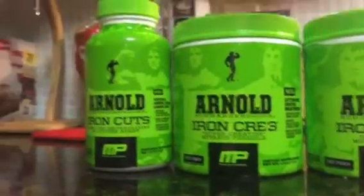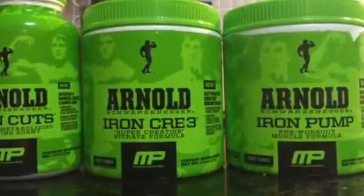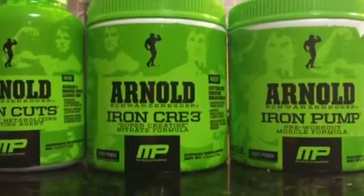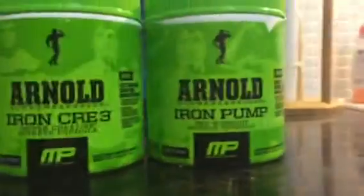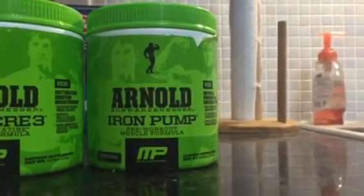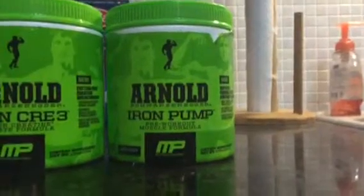So I would give Iron Cuts an 8 to 10 out of 10. I would give Iron Cree probably a 6 or a 7 out of 10. It works, it just doesn't taste good. I would give Iron Pump a 5 to 6 out of 10. That's assuming you use 2 scoops, twice as much as they recommend.